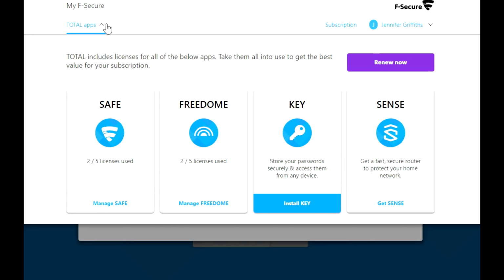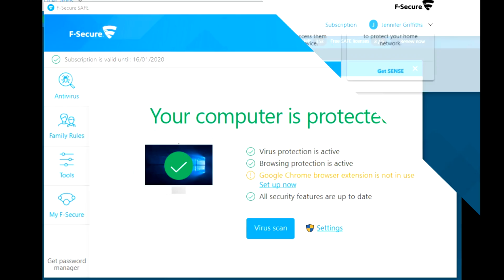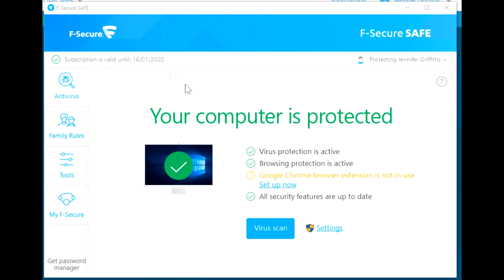At the top of the page you do have a total apps section, so you can see Safe, which is your security, Freedom, which is your VPN, and Key, which is for your passwords and stuff. Then Sense is an extra thing they want you to buy, which secures your router. Okay, so we've downloaded F-Secure and put it onto the machine.